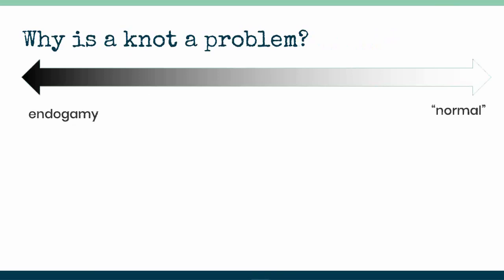So I like to refer to this as a spectrum of interrelatedness. I want it to be clear, this is not you have a normal tree or endogamy. You don't have normal or endogamy. Knotted is anything between normal and endogamous. So there's all sorts of levels of how this can happen.